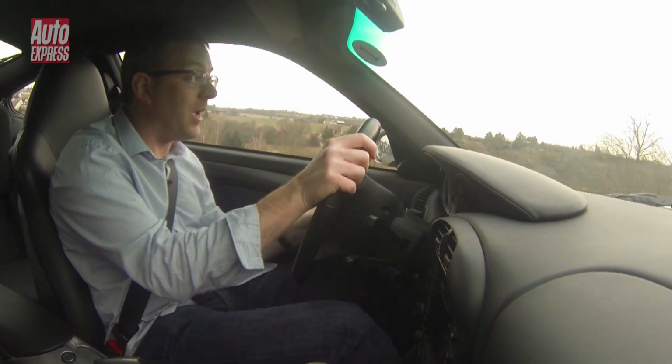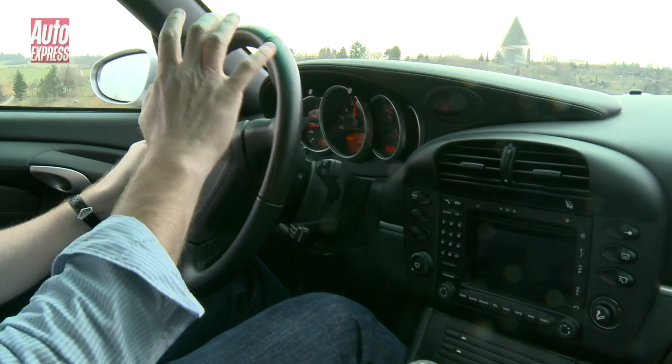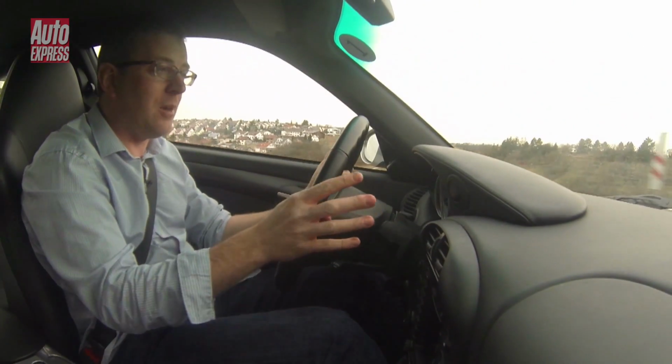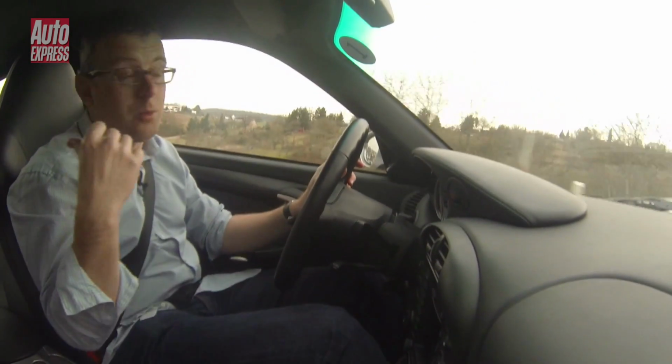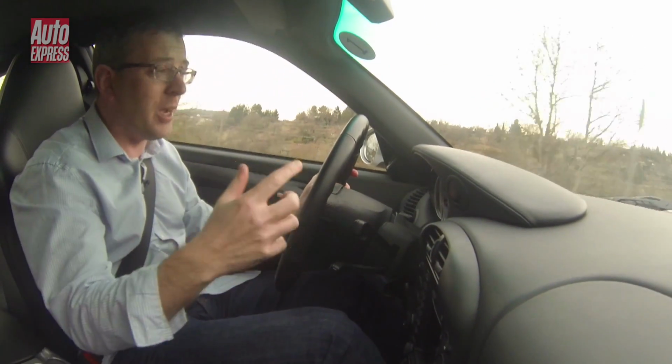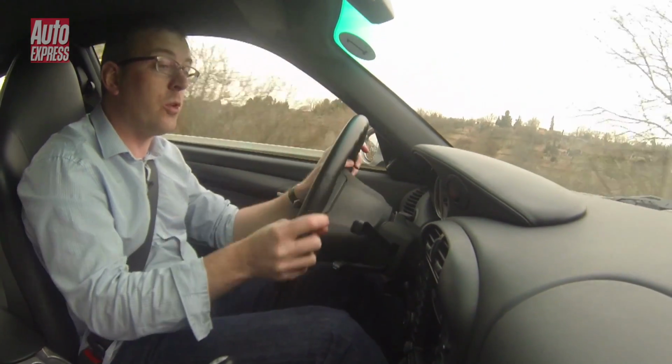Launched in 1998, this car was probably the biggest step towards the modern 911 that we see today. The 996 was all new. Everything about this car was completely new. The only thing it shared with the 993 was the fact it was a 911 and that the engine was at the rear. Its biggest change was the fact that Porsche switched from air-cooled engines to water-cooled engines.